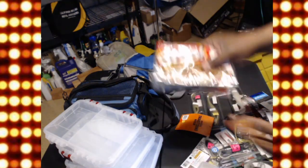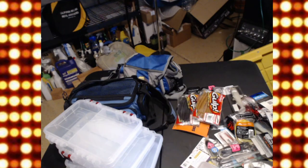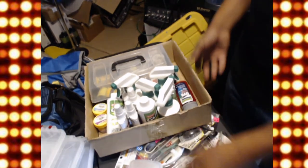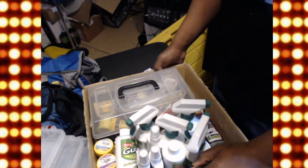I guess I had some more doggone lures that was hanging at the bottom of that box. But wait, there's more. We're good. Let's see here. I'm gonna put this box down here.